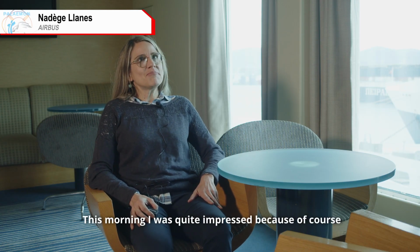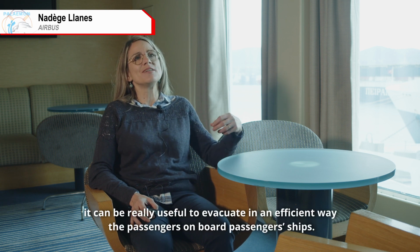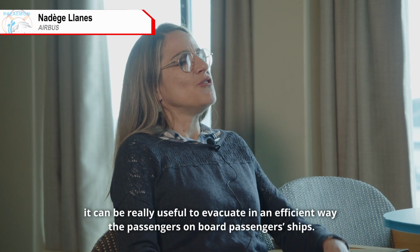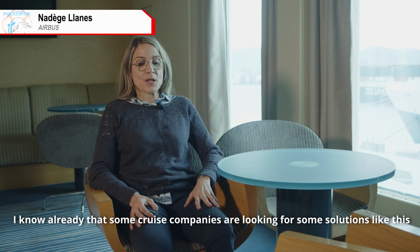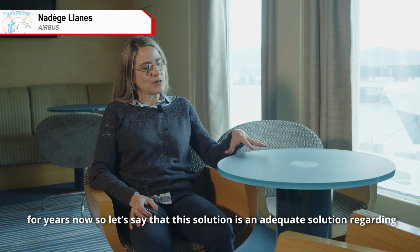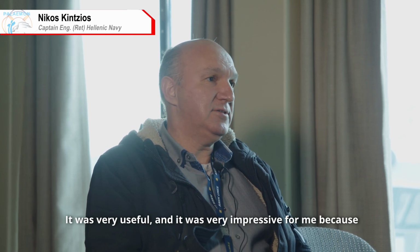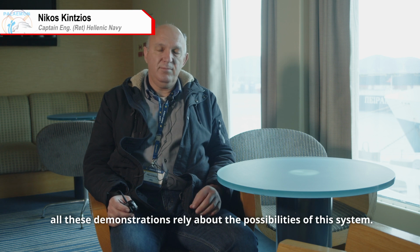This morning I was quite impressed because, of course, I was really convinced from the beginning that this sort of system is really useful. It can be really useful to evacuate passengers on board passenger ships in an efficient way. With my knowledge of the maritime industry, I know already that some cruise companies have been looking for a solution like this for years now. So let's say that this solution is adequate regarding all that is needed for passenger safety. It was very useful and very impressive for me because the whole demonstration relied on the possibilities of this system.